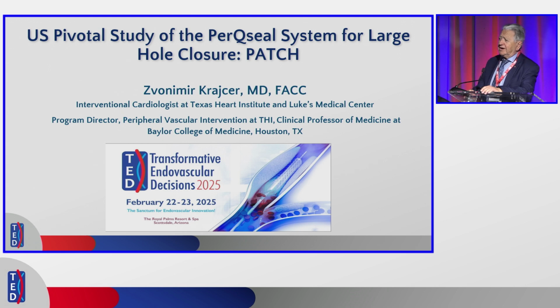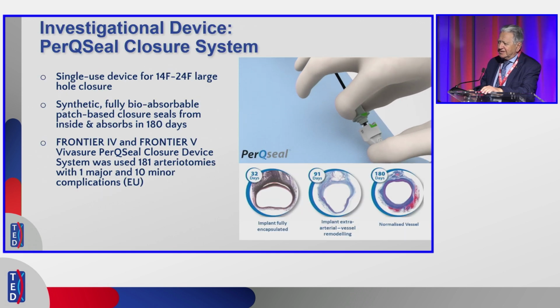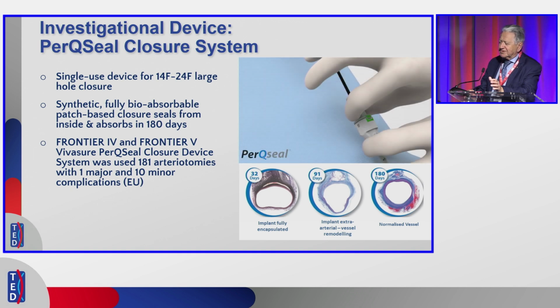I'm going to talk about the PATCH trial that was completed about 4 or 5 months ago with the PerQseal, a large bore closure device. Here are my disclosures. You can see I'm really committed to a lot of different trials, past and current, related to closure devices. But the topic is PerQseal.